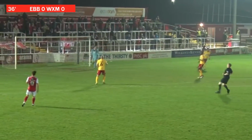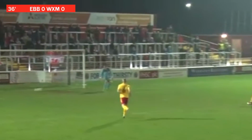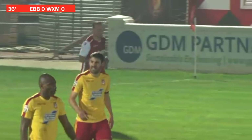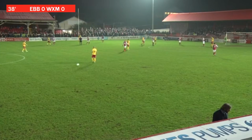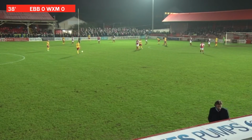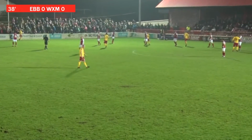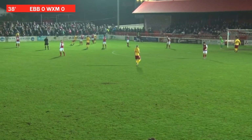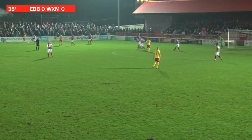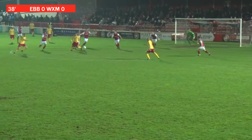Into it, Coulson. Oh, it's a decent strike. Cadwell, it was in fact, who got the shot in. So, had plenty of chances to put the ball into Ebbsfleet's box. This is Jennings with the throw. Cross, Jennings puts it in nicely. There's Ainge, can he get a turn in? Good block.